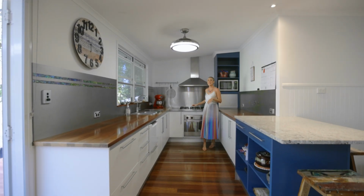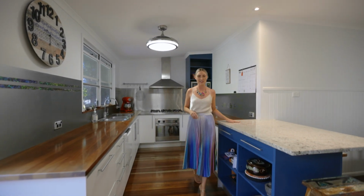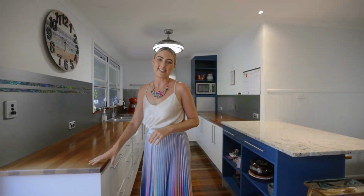Complete with a 5-burner gas cooktop, I absolutely love the mixed materials used in this kitchen. We have granite, wood, and even stainless steel.